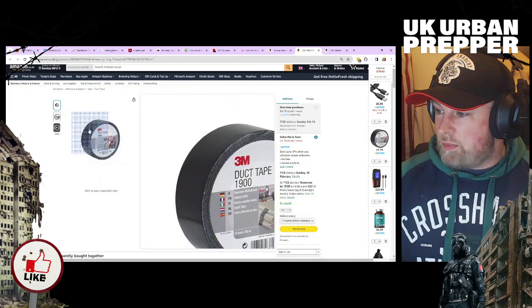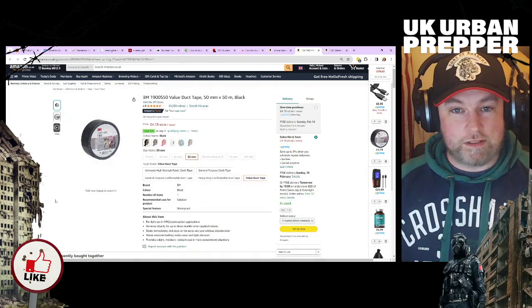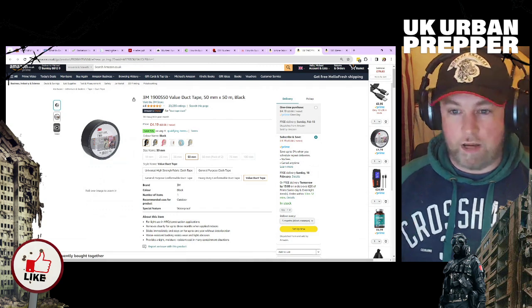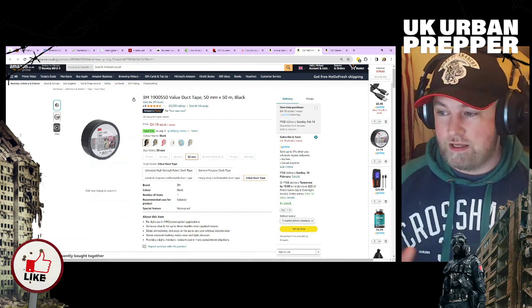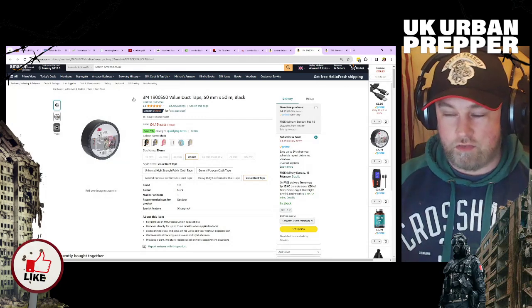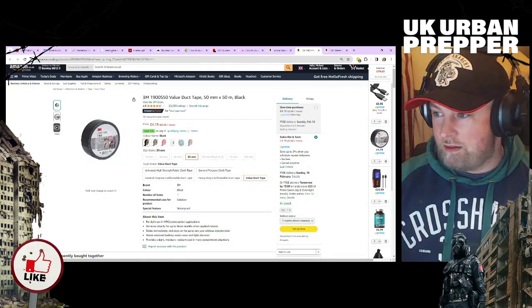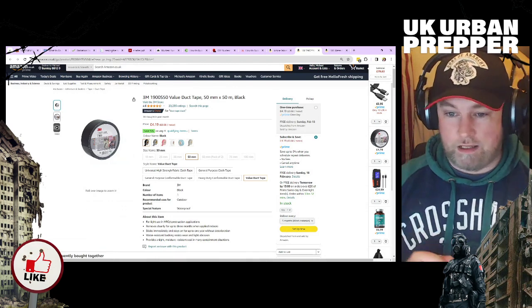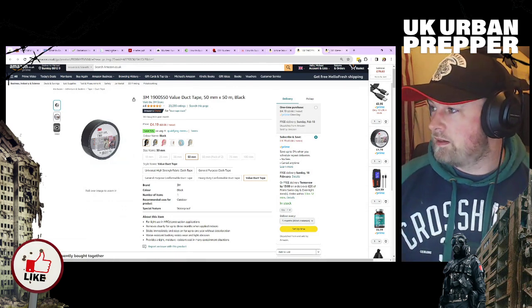3M duct tape. Now, I have got tape in the house, but it was from like a bargain shop here in the UK. Quality's not great. 3M's one of the best you can get. That's one of the best prices I've found it for. So I'll link you to that as well.